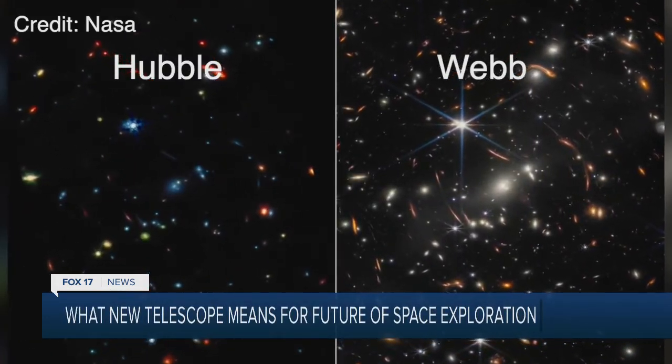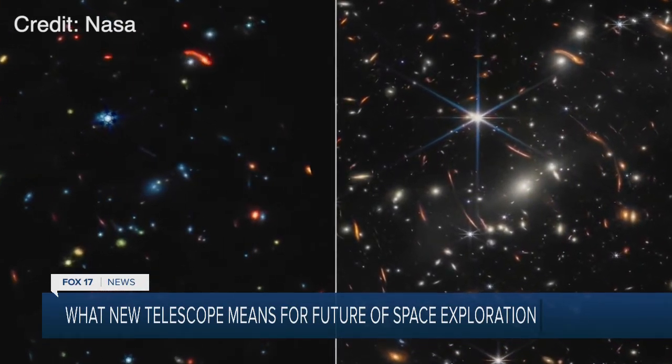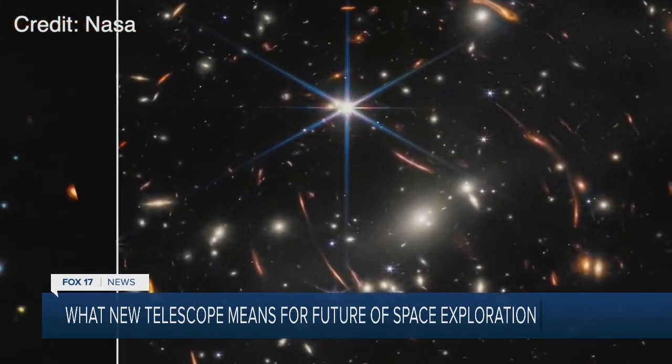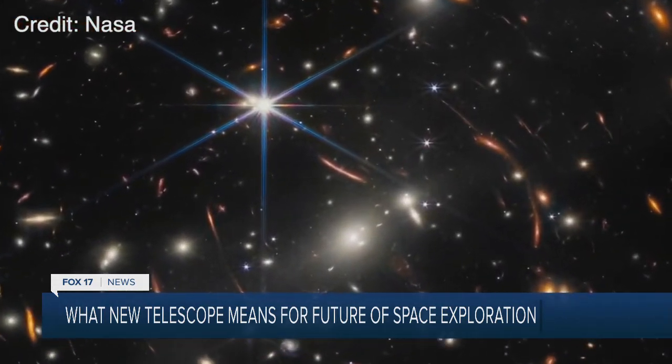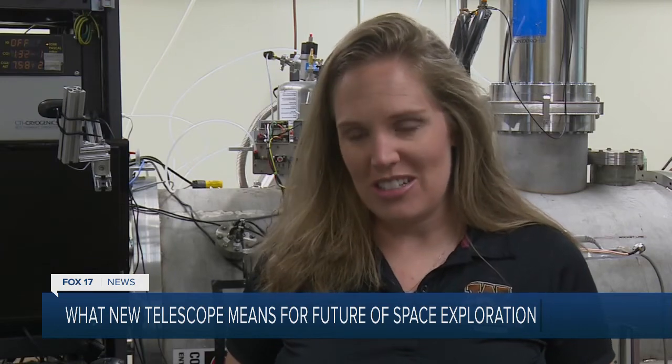As NASA says, these are some of the deepest images of the universe humans have ever seen. The distant galaxies captured in this image show what it looked like 4.6 billion years ago. If you were to hold a grain of sand in your fingers and point it at the sky, that's the size of the space that the James Webb is looking at, and you can see hundreds and hundreds of different galaxies and objects in the sky there.